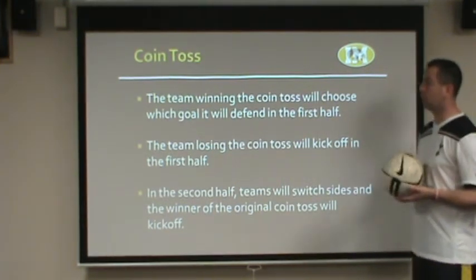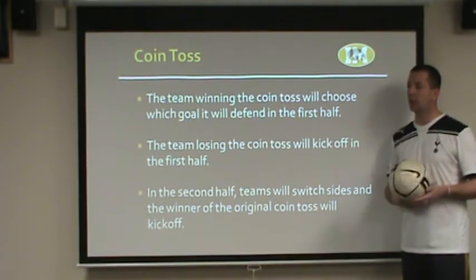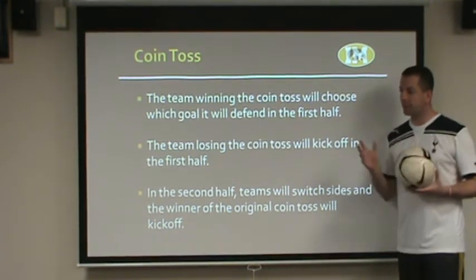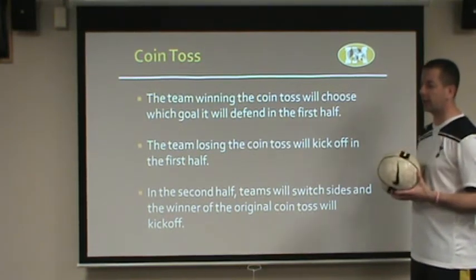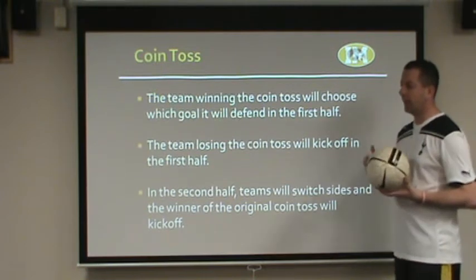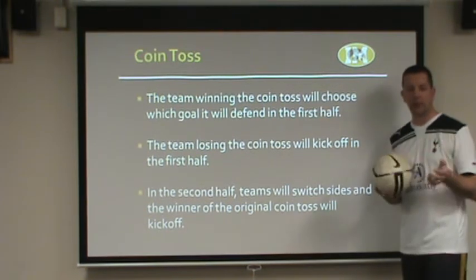We'll start the game with a coin toss. The team that wins the coin toss will choose which goal they want to defend in the first half. The team losing the coin toss will kick off in the first half. Then in the second half, we'll switch sides, and the winner of the original coin toss will kick off that second half.